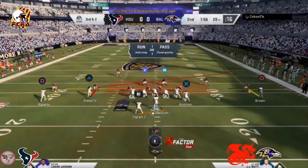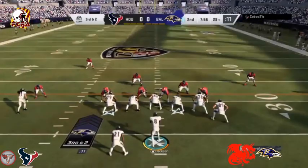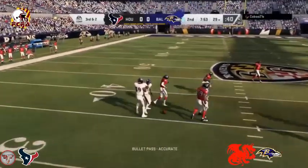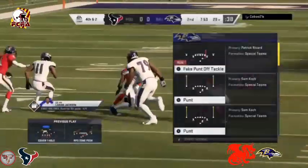Right. He's tight right here. He's tight on the right. Tight on the right. 4 down. Check. 4 down. Jackson fakes the give and keeps it. And that is incomplete. Problems on third down so far in this first half.